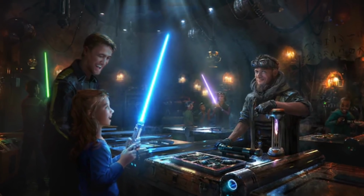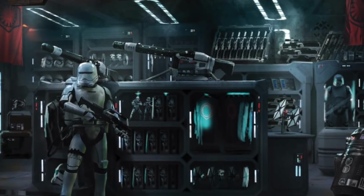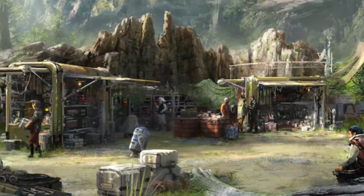I don't know what you'd call this. This is kind of like a fun little guessing game I'm playing where we look at all the information that we know about a particular store in Galaxy's Edge. We take all the info we know, and I guess what the prices are going to be. We look at the merchandise that's going to be coming there. Today we're looking at Resistance Supply.